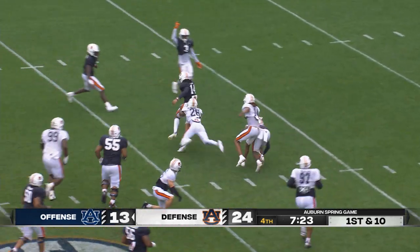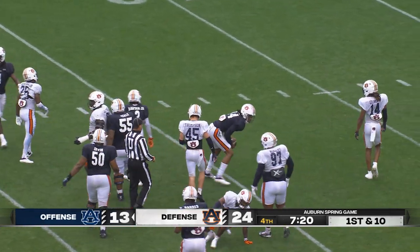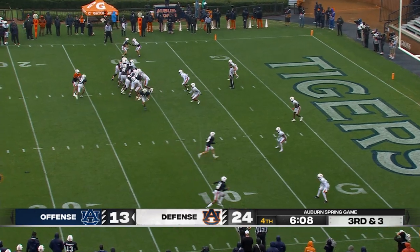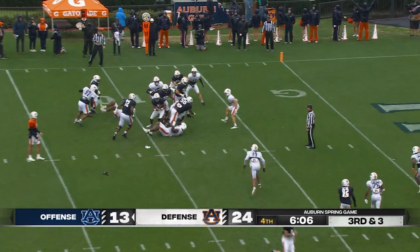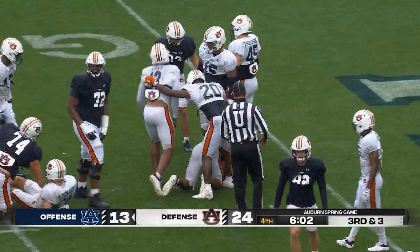Back across the field, Landon King inside the 20. And down to the 16-yard line. Nice run by Landon King. Third and three from the 10. Again, Jones, handoff, hit. Stays on his feet inside the five and down to the 3-yard line.